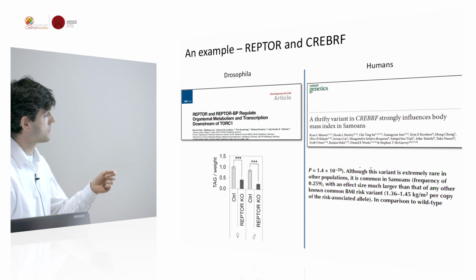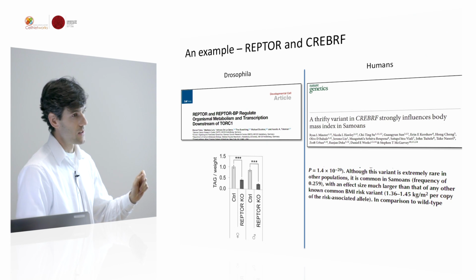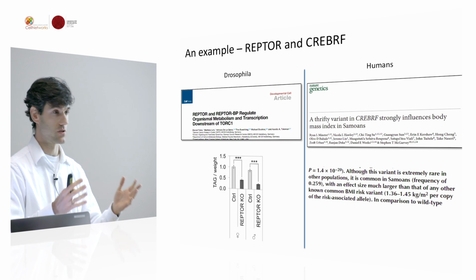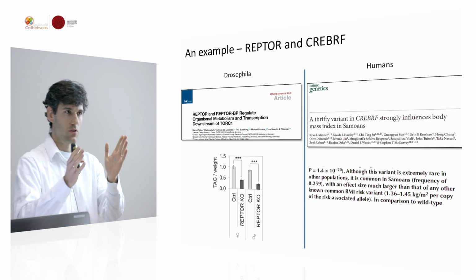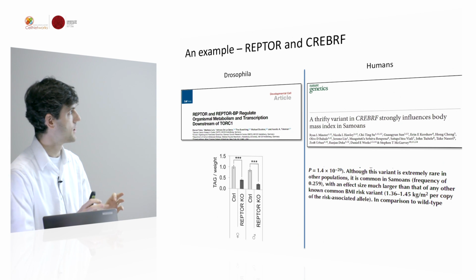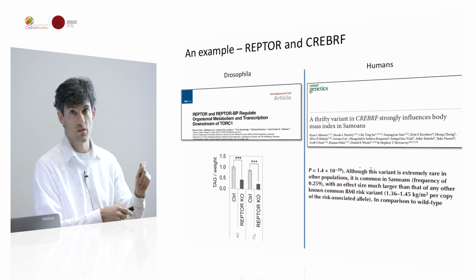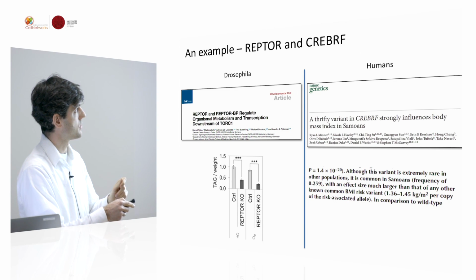Now this work was then used a year later by another group that was studying obesity in the Samoan population. And that's a great population to do genome-wide association studies because of its homogeneity and the prevalence of obesity. And they were able to narrow down a specific region in the human genome that strongly affects adiposity. But in that region there were still many genes. And when they then saw our work, they realized that one of the genes in that region is the human equivalent, the human ortholog of Reptor, and it's called CREBRF.